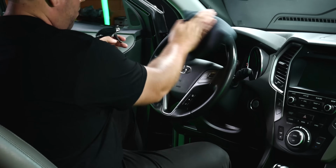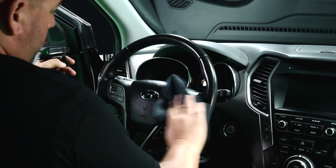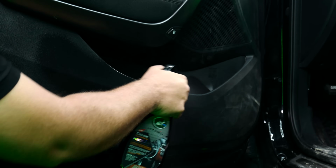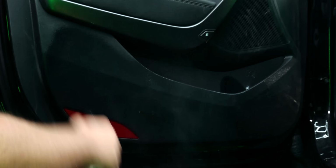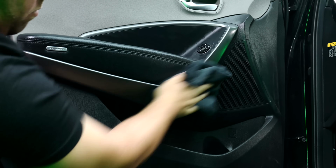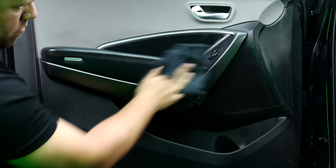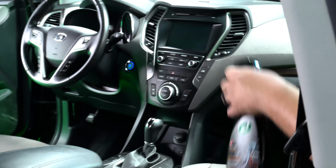But we also want to be able to condition some of the softer plastics and leathers to make sure that they stay soft, that they don't become brittle, and they don't crack. The graphene gave us the dust repellency, but it also helped repel a lot of fingerprints that you would normally experience on touchscreens or on door handles, where some of those oils from your hand can leave greasy surfaces. UV protection's super important, especially if you have a leather interior. The last thing you want to worry about is the sun damaging it, fading it, making it crack prematurely. So having a product with UV protection in it is going to extend the life of your leather.